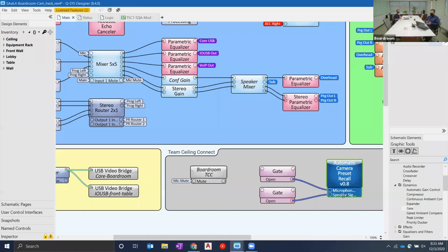Like in the TCC2, when you send the AEC reference back via Dante to the microphone, so the microphone knows what is in room and what is far end, we're doing basically the same thing here. So you have 2 ways to make sure that your camera doesn't hear a speaker and then turn to that zone because somebody was talking from the far end, because it knows who's in the room and who's far end. The easiest way to do this is you take the audio path from the microphone and the audio path from the speakers, and you just wire them into here. We don't care where they go after that.